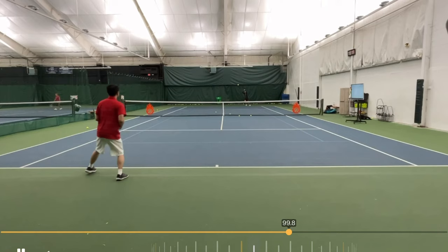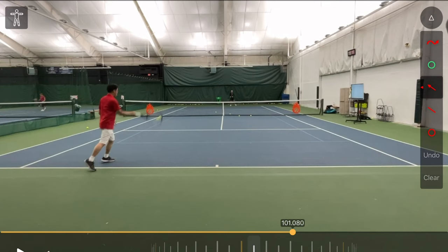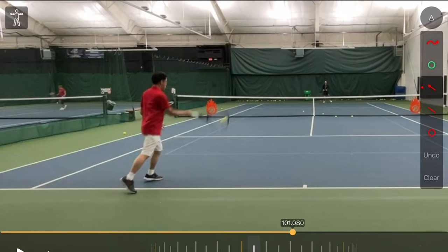Approaching that. And, whoop, forgot about the ball. Now, in fairness, this is kind of an extreme scenario. This is kind of an extreme example. But that's what makes it a perfect example. That's what makes it a perfect illustration. So let's break this down.